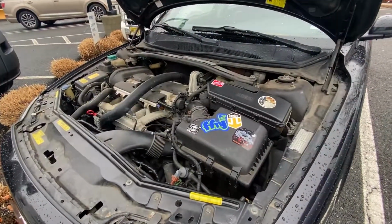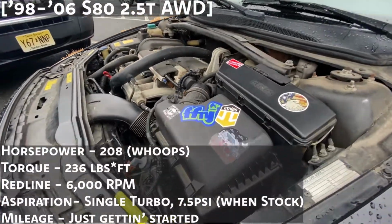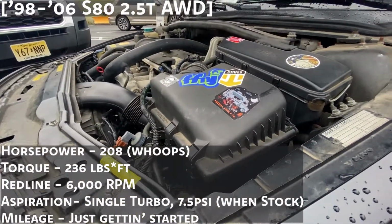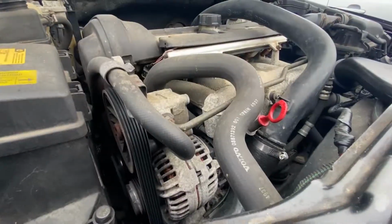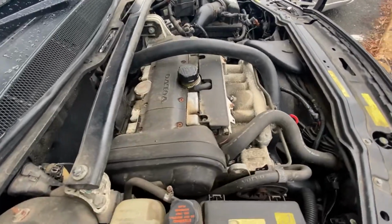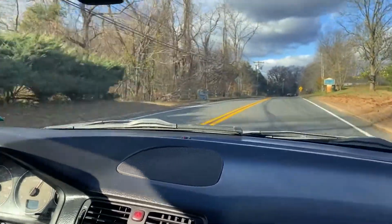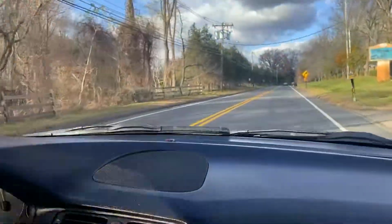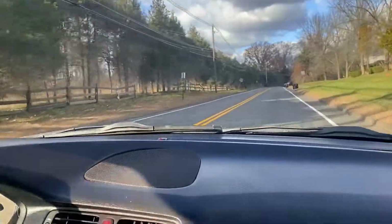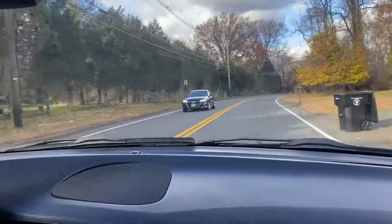The S80 though was made in 2004, so it made about 205 horsepower with a 2.5-liter turbocharged inline-5. That's not bad. And unlike the 960, aftermarket support does exist. Modifications to this car include a larger turbo and nothing else. Really get nothing until $5,000. Yeah, I know.